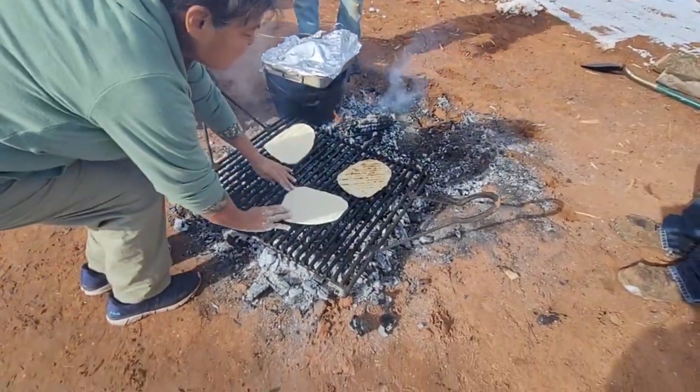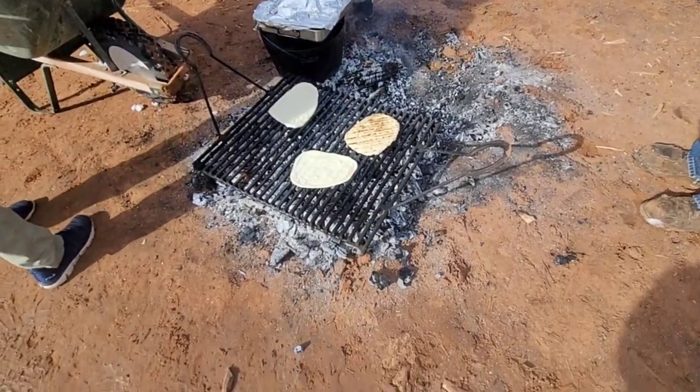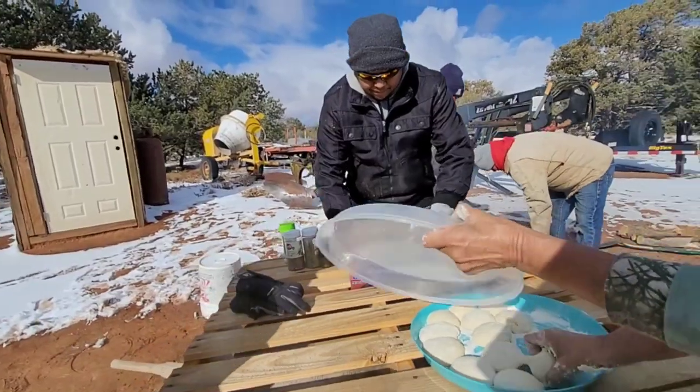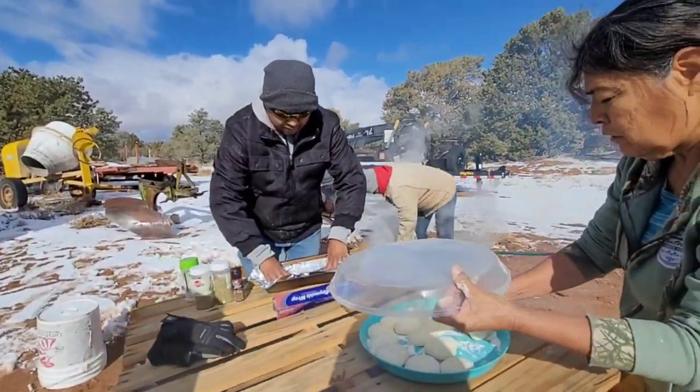We got a bowl? Tailgate party. What? Tailgate party.